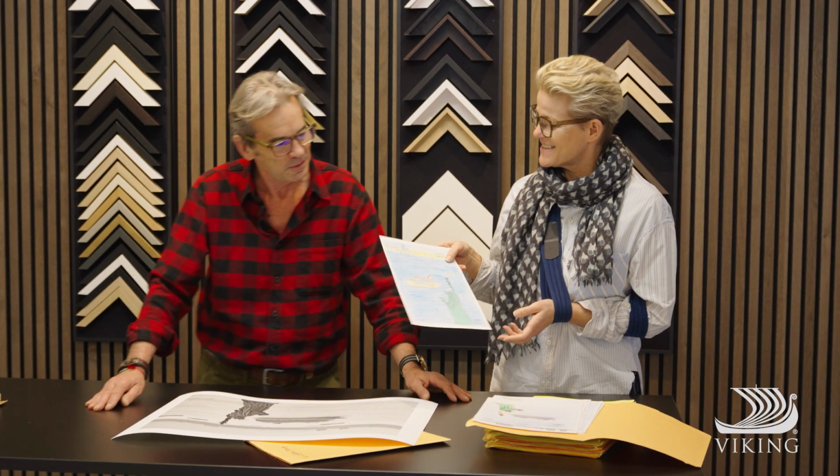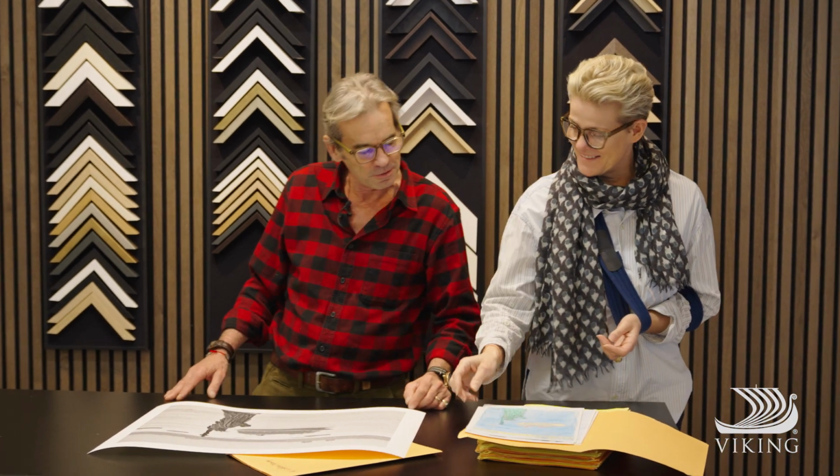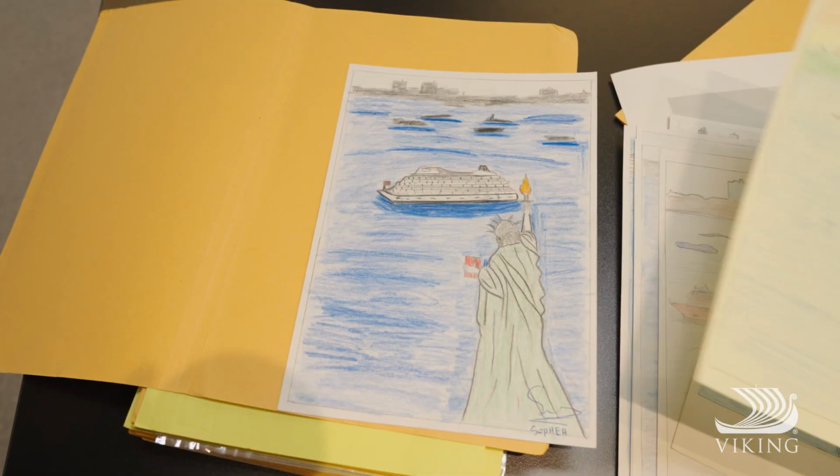That's a lovely idea. All original, by young artists. And I guess they're a little bit excited to know that their pictures are on the ship. Of course they are.